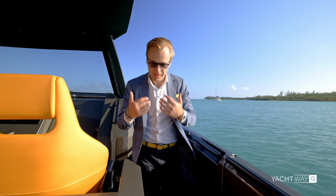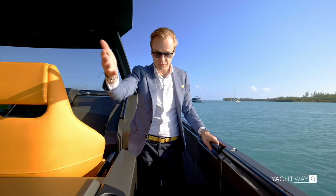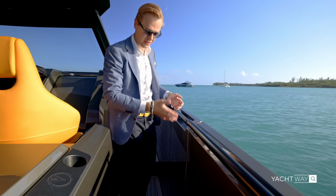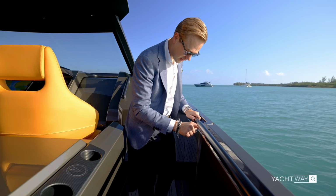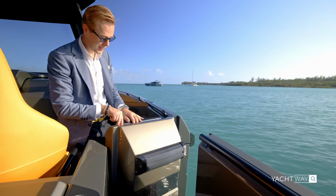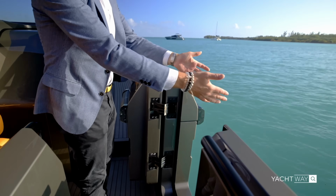Talking about marinas and getting off the boat, you can obviously get off from the back of the boat, but if you have a side dock, it would be nice to have side boarding doors, and this boat has one on either side. And again, rather than having a latch, it has a button. So with the push of a button, this whole thing opens up, and you have a nice side boarding door.